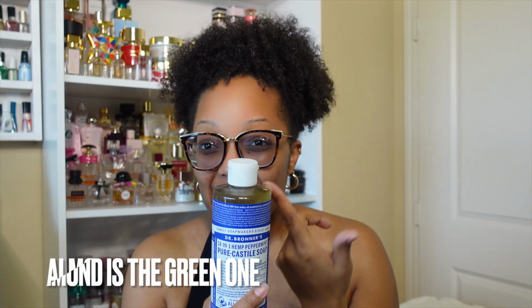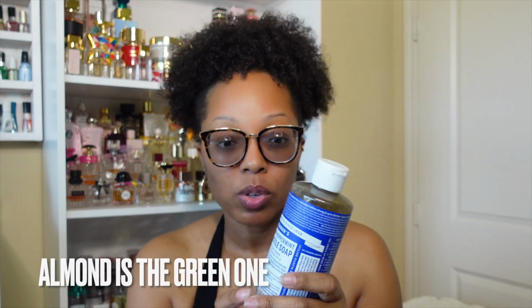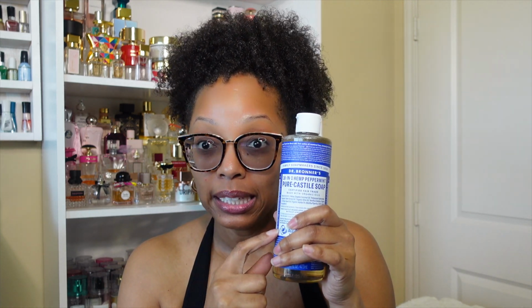Moving on. The next thing I have is Dr. Bronner's Pure Castile Soap. This is the peppermint one. I have tried all of them. I have tried the unscented. I have the almond, the one in the orange or whatever. And y'all know I love almond. This is my new bottle. I use this for my first clean, and then this is my daily. I use this as a V wash also.